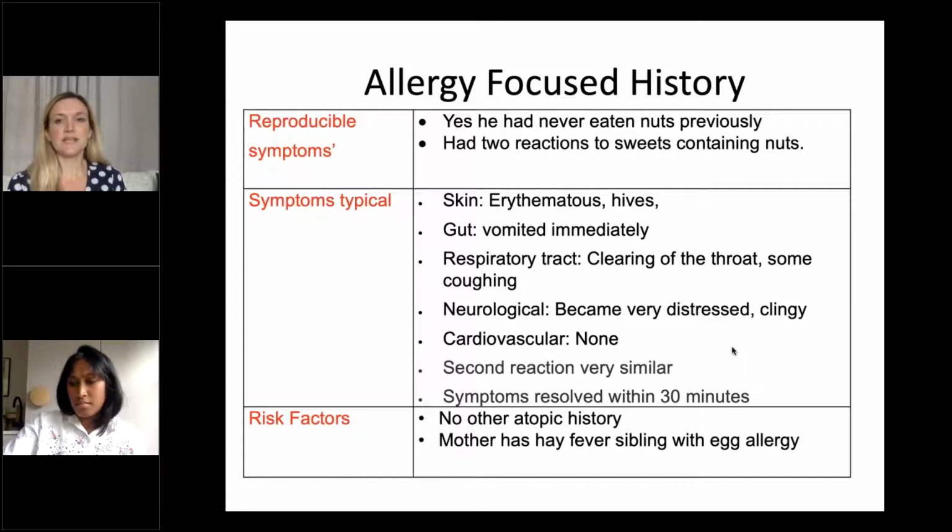And the symptoms: he had erythema and hives, he vomited, and he started clearing his throat a lot and coughing. He also became quite distressed and was a bit clingy, and he was sitting on mum's lap. So if people could just put in the chat, what do you think about these symptoms? Would we be worried, or how serious is this reaction, do people think? I'll just give people a few minutes to think about that.